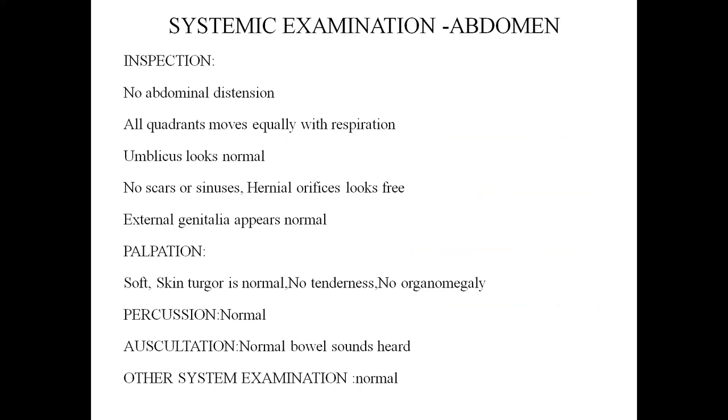Systemic examination, abdomen. On inspection: no abdominal distension, all quadrants move equally with respiration, umbilicus looks normal, no scars or sinuses, hernial orifices look free, external genitalia appear normal. On palpation, the abdomen is soft, skin turgor is normal, no tenderness, no organomegaly. Percussion is normal. On auscultation, normal bowel sounds are heard. Other system examination is usually normal in a diarrhea case.